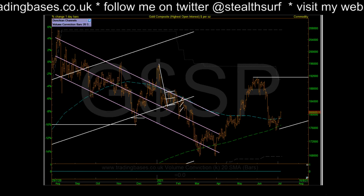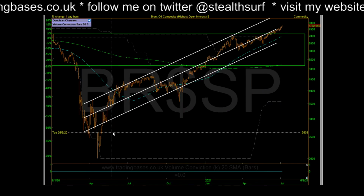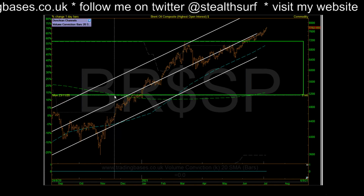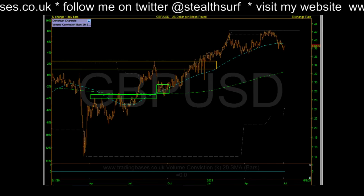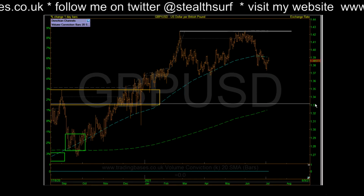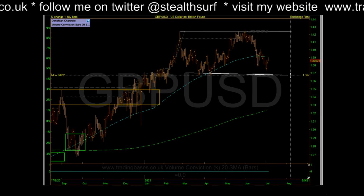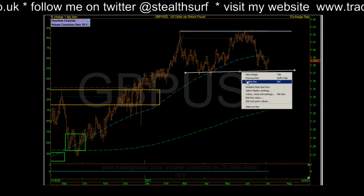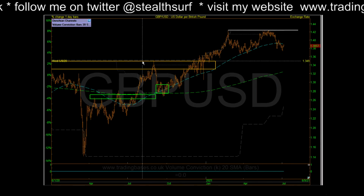Even the dollar's green again. Sorry, Brent, I mean, not the dollar. Probably see a few oilers. And I'll just quickly go and have a look at potential right side of a base. It could be reverse vol. It could be pretty much like that. But that's what we see there at the moment.